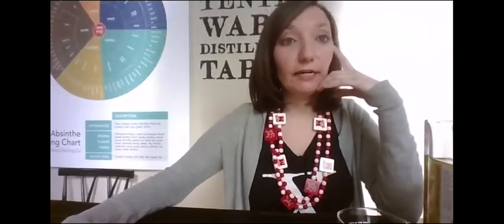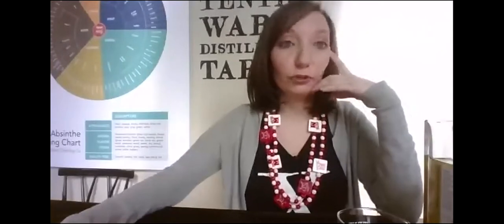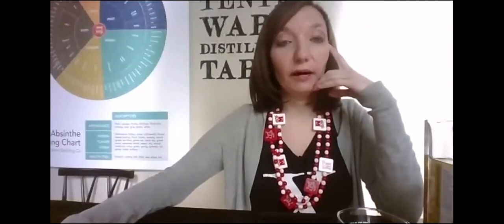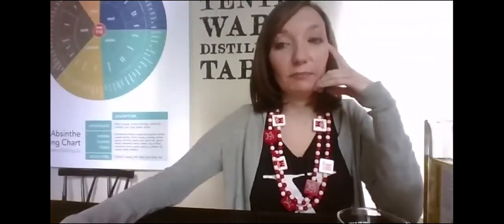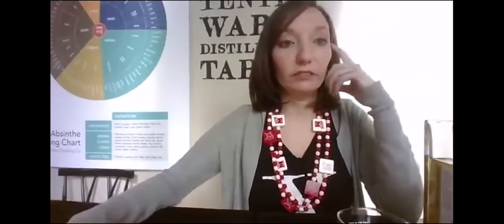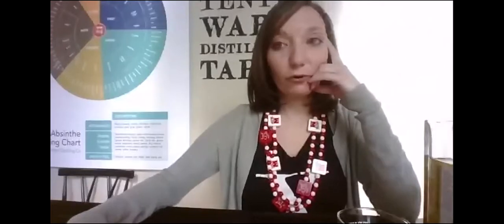Whiskeys specifically, you'll get a lot of oak on the nose because they're barrel aged. When you get into other types of spirits like gins or liqueurs, you're going to get a lot more complex herbal notes and tones. But the more you get familiar with smelling different types of things, the more you'll start to recognize those different notes. Good question.